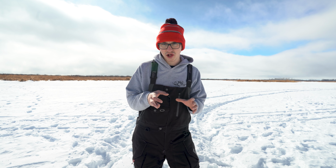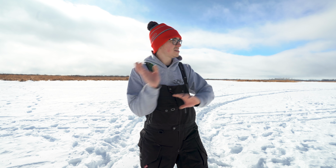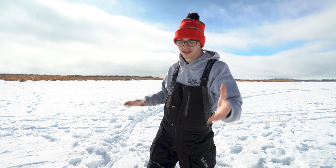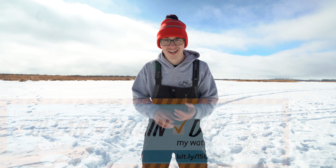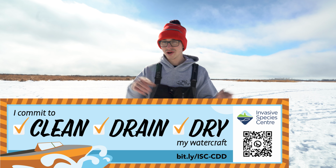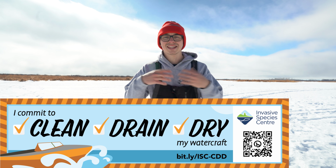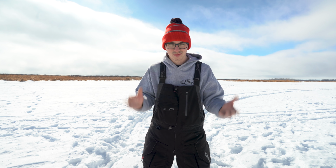Wicked fish. It was a little bit of a lull there. We moved some tip ups around. While he's setting up another tip up, rebaiting it, I'm going to tell you guys a little bit more about AIS. The biggest thing we as anglers can do to help protect the bodies of water that we love to fish is clean, drain, dry. So in the summer, if you're fishing on a boat, clean your live wells, clean your anchor ropes, and take them to decontamination stations within the province after you're fishing AIS bodies of water.